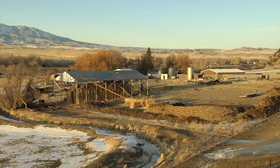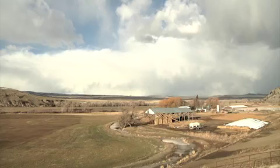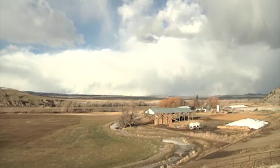Well, we bought this ranch here in 1971, and we had a ranch across the river that we bought in '69, and then in '96 we sold the ranch on the north side of the Yellowstone and bought a ranch on the Tongue River, but we've had this ranch here since 1971.